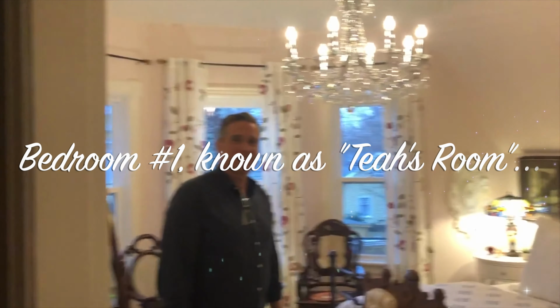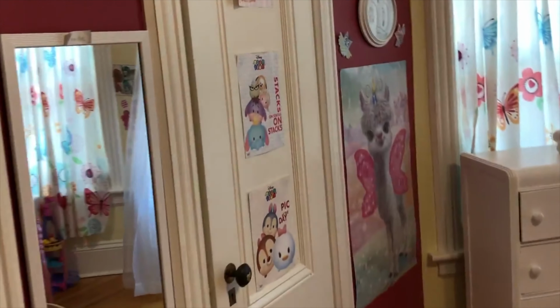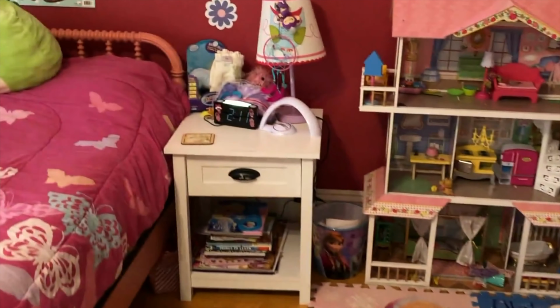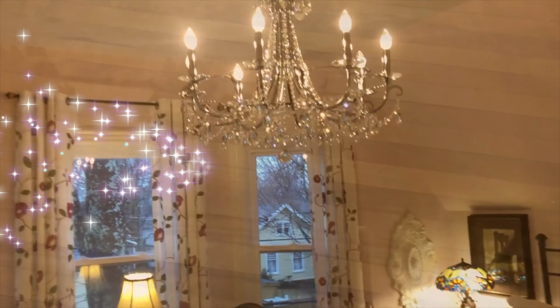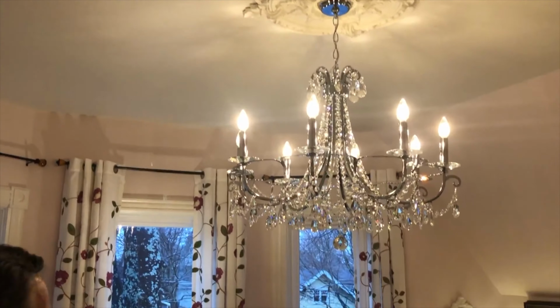Come in this room. This is our first guest bedroom. A lot of changes here, as you saw, made it a little bit of a pinkish color, which I definitely love. New light fixture, the medallion here as well, and brightened up the room definitely. So why don't you have a look around and see what it is all about.